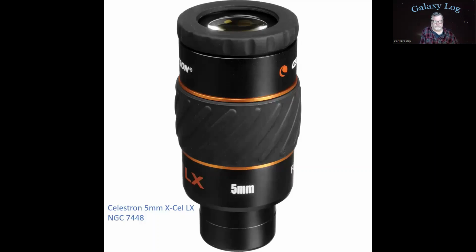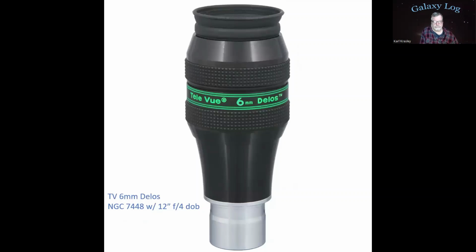The eyepiece for the 4-inch view of NGC 7448 is the Celestron 5mm XLX. These are quality eyepieces for their cost. It's a nice 60-degree field of view, very sharp for the price you're paying for these eyepieces. They're good eyepieces. For the view with the 12-inch f4 Dob of 7448 was the Tele Vue 6mm Delos, which is one of the best eyepieces, I think.